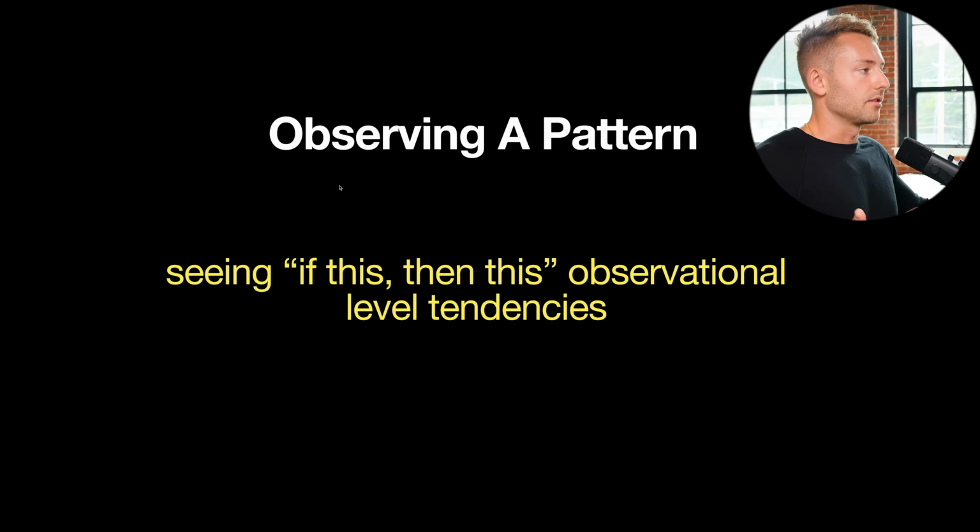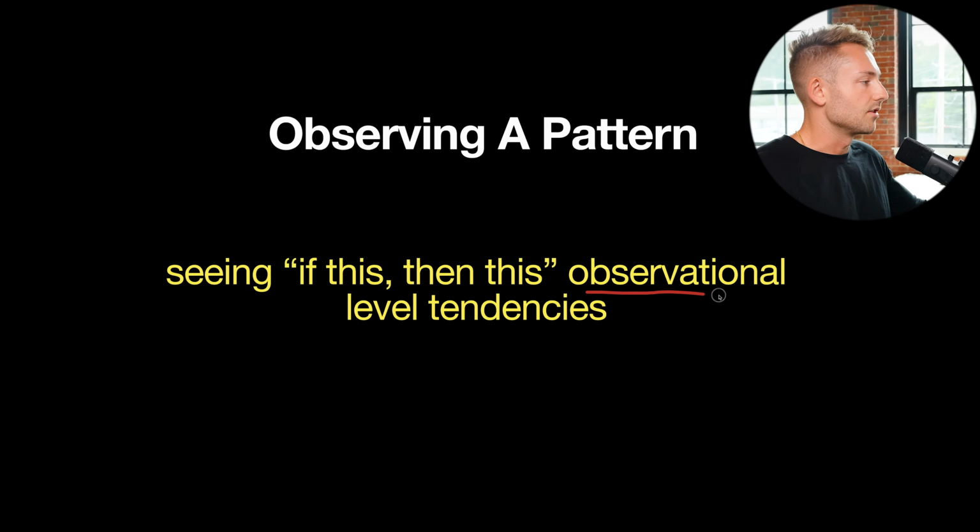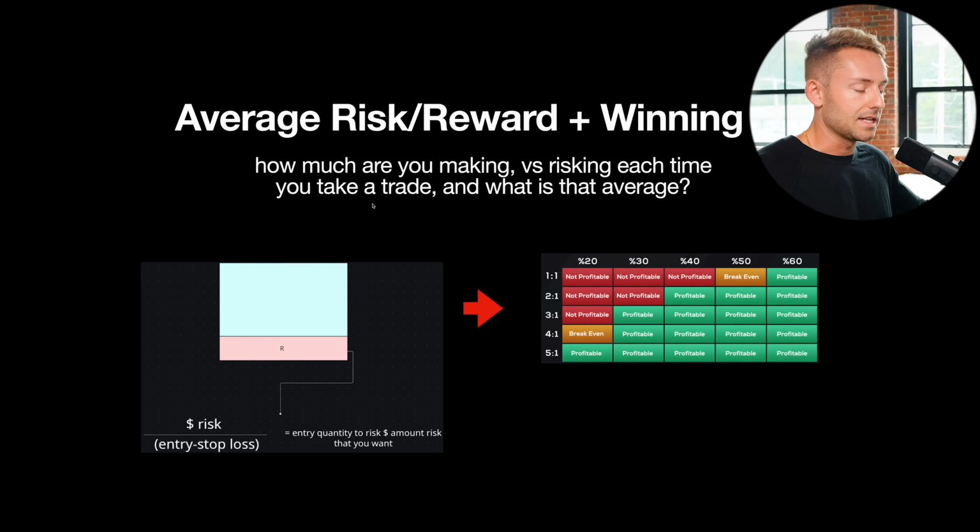So the first step, observing a pattern, is basically if-then conditions in your mind. If this happens, this is likely to happen. This is what I call observational level tendencies. So we're really not putting pen to paper trying to analyze that information on a deep level. We're just looking at it, seeing what happens, and seeing if we can start to develop ways to mathematically quantify that probability. And the next thing is calculating average risk reward and winning percentage.